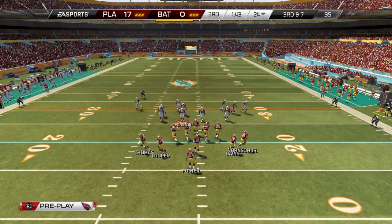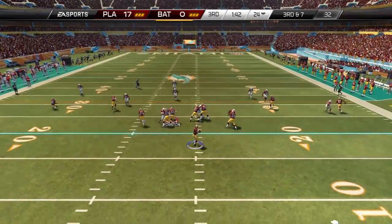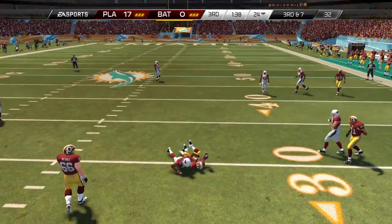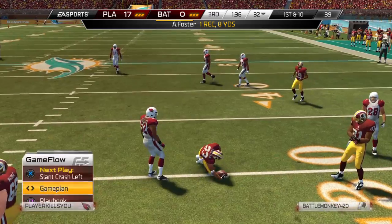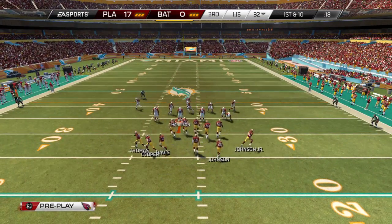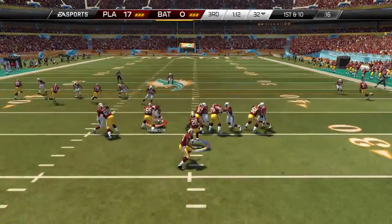Good anticipation that time by the defender. He gets to the receiver just as the football's arriving, and he makes a beautiful hit to knock the football loose. Well, when your team is behind, what do you do? Just come out there and get a first down. That's a nice job by the offense. That reception gave them the first down.